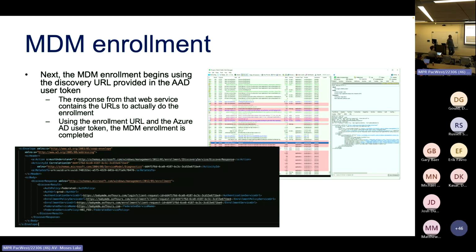You take that discovery URL that's provided by Azure AD and make a request, and it will reply back with an XML blob, really a SOAP payload. Remember SOAP, that's how far back this goes. That will specify a whole bunch of other URLs that are used to continue the process. So you take the discovery URL and then talk to the enrollment URL and the policy URL and use all of that to complete the enrollment process. It's at least well documented. I built my own MDM server in Node.js just to prove that I could do it. It's super messy, but any MDM vendor can probably figure that out.